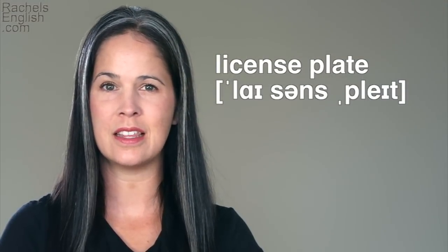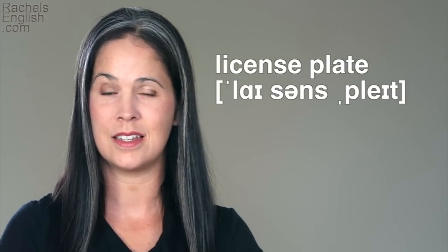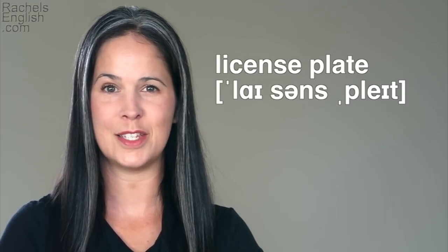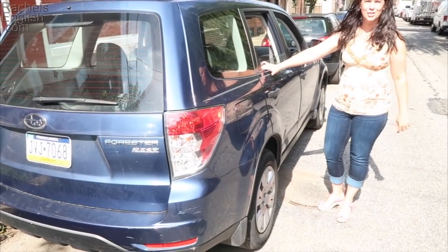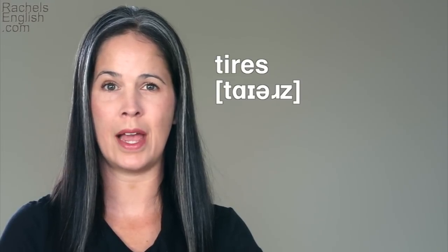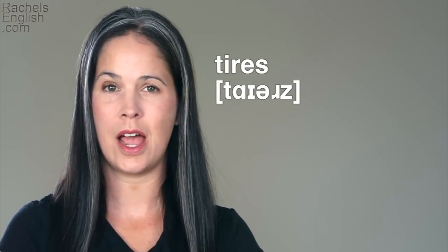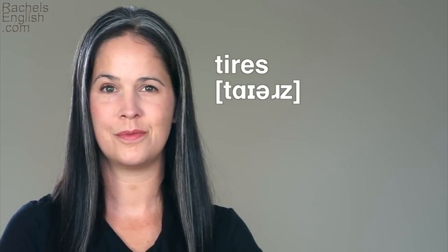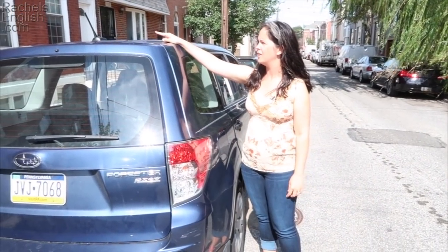Both the letter C and the letter S make the S sound here. License, license plate. Say that with me. License plate. License plate and tires. Tires. Remember for the R, the tip of the tongue is pulled back and up. Tire, tires. Try that with me. Tires. Here's the antenna.